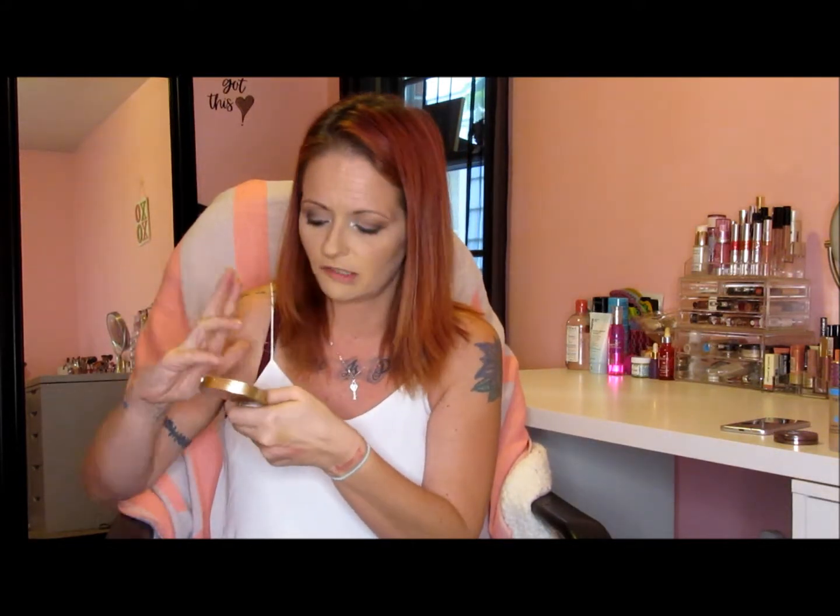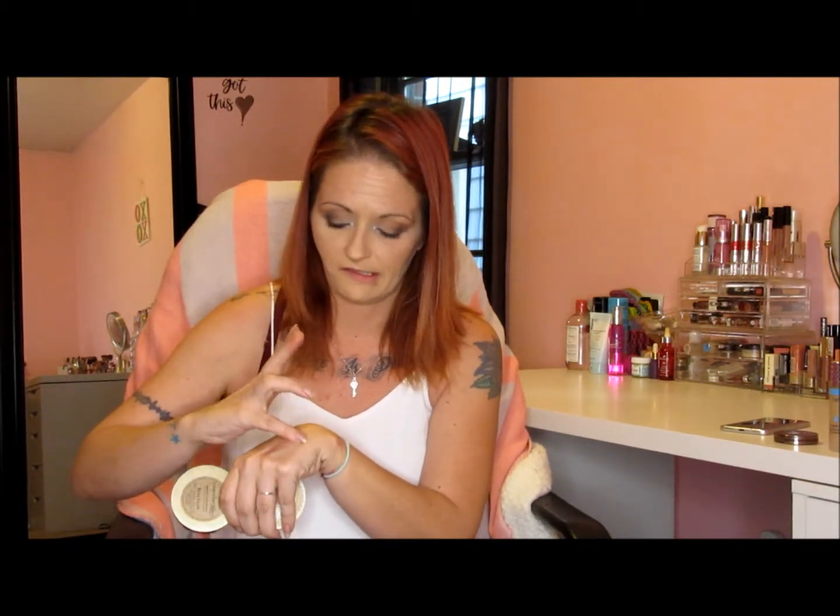What I like is you can use one side, which is the white side, and you get this champagne type color. And there's the pink side, where you get this very faint pink highlight. Or you can just mix them together and get a natural type highlight. My descriptions really suck, you guys. I'm so sorry.